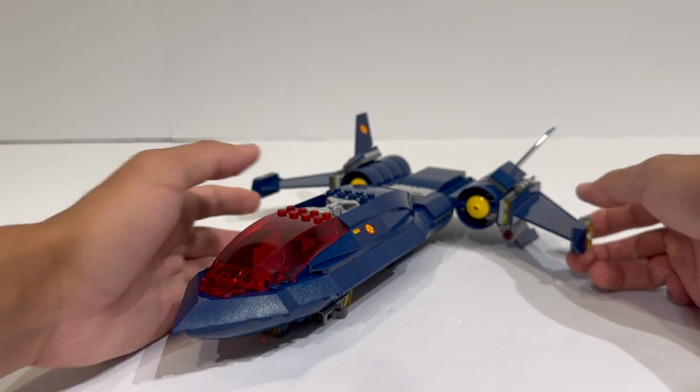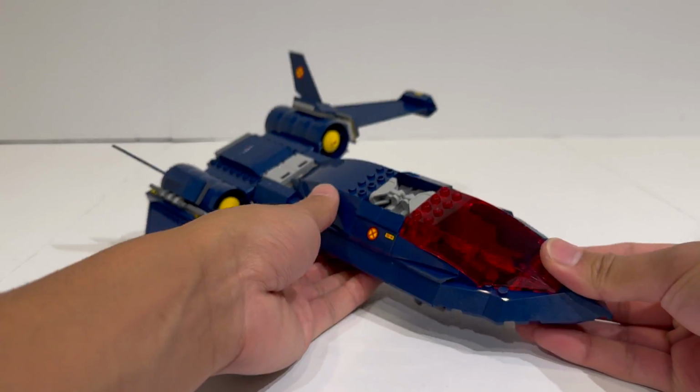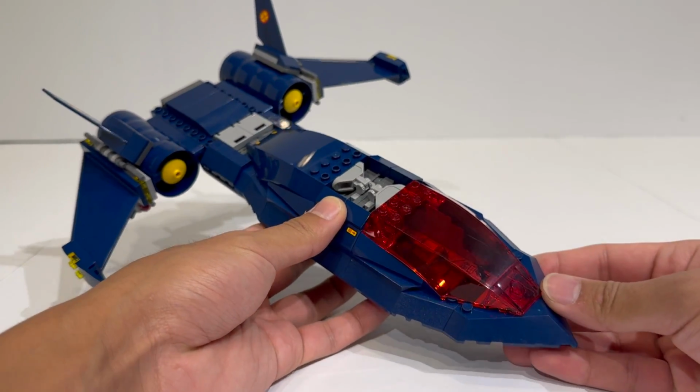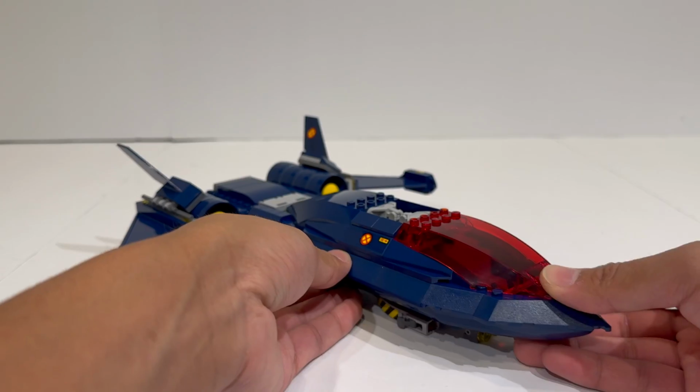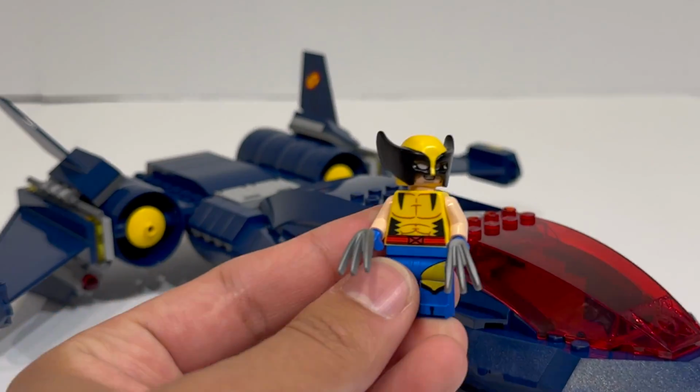Overall, this is remarkably similar to the original model, but does improve on it in a lot of key ways, and I feel like the most important part is the shaping makes it feel very dynamic and sleek. Now moving onwards to the minifigures, we get a total of 4 figures, starting off with Wolverine.